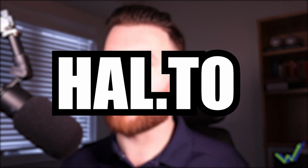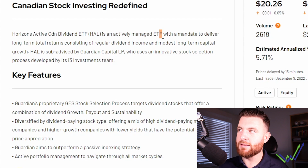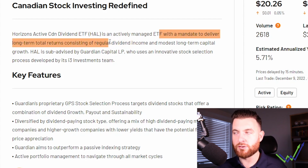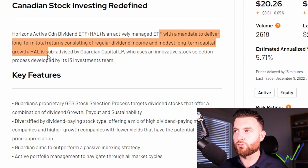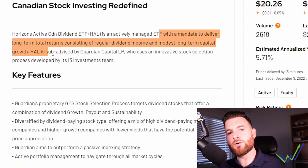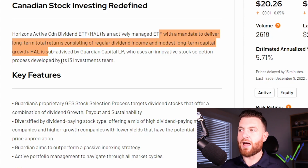So the next one is Horizons, and this one is the Horizons Active Canadian Dividend ETF. And this was one of the better performers, not only this year, but just in general. So we can see here what are its key features. They want to basically deliver long-term total returns. So not only dividend, but also long-term capital growth. So they're looking for companies that are not only increasing the dividend, but also increasing their worth, having that stock price or share price grow.